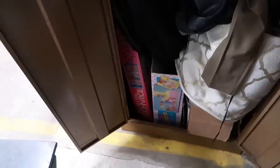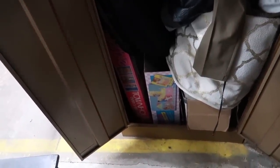Aside from that weight, this bench is probably the most valuable thing in here. Yep. Looks like a bunch of clothes. Oh, what do you got down there? Vintage Barbie. Barbie townhouse. Over 3 feet tall. Hmm. Buddha Bean. Never heard of them, but I guess I'll look that up.